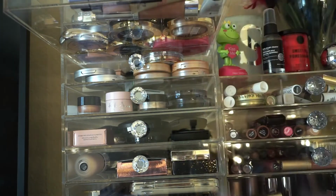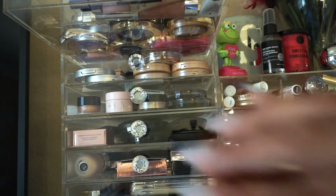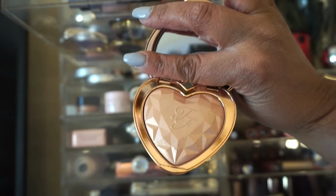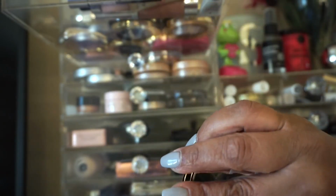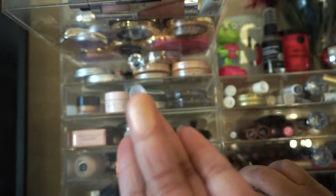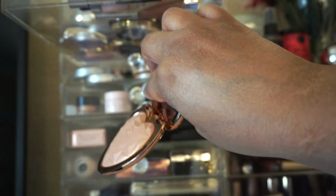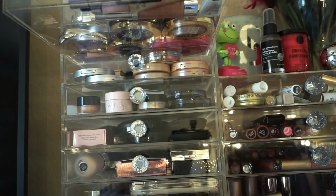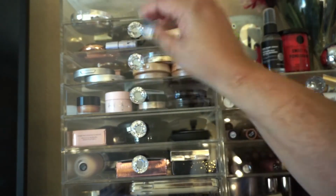I also have all three of the Too Faced highlighters, which honestly, I'm probably going to get rid of these. I am not a big fan of them at all. I don't know why I have it. I just don't. On my skin, I feel like it looks really dry and ashy. It just doesn't look right.